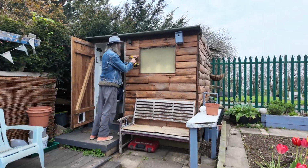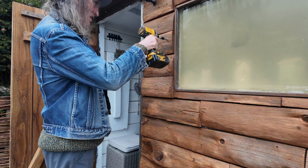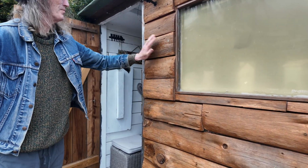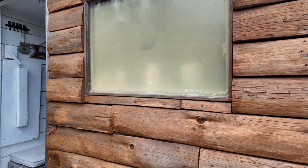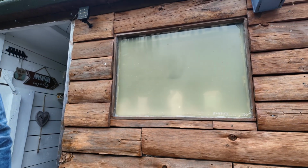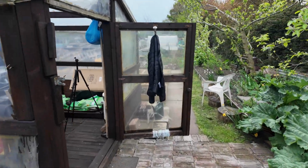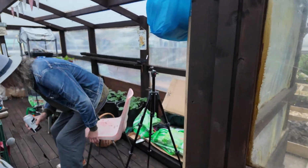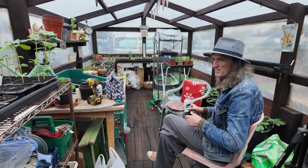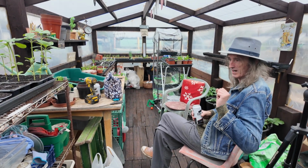What are you doing, pet? Just fixing me log cabin up a bit. That needs a new window. It looks like there's been smoking woodbine in there. Right, are we going home for tea? We've got a beef casserole in the oven. Not in the oven, slow cooker. I've got a bad back. I've got bad arm.